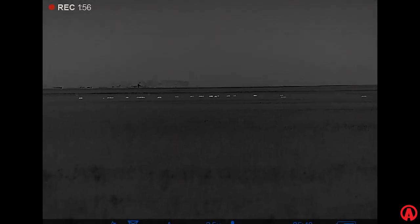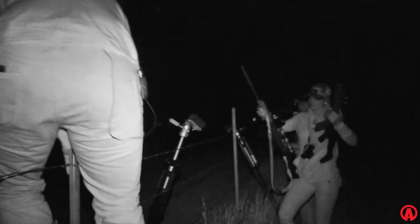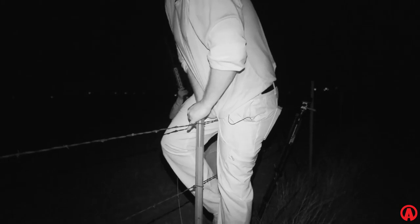We came up on this next field and we could see a lot of heat signatures about 800 yards out. As we get our equipment out of the truck, we had to climb a barbed wire fence to get into the field.